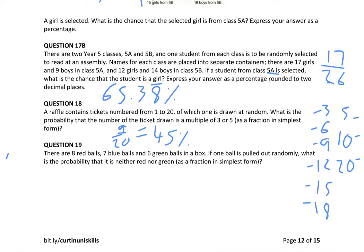Okay, so they want it as a fraction. So leave it as 9 over 20. No simplification possible. Makes me think that I've actually missed a number, but I haven't.